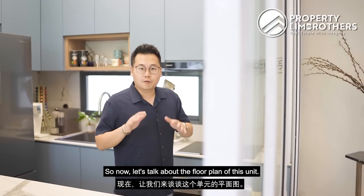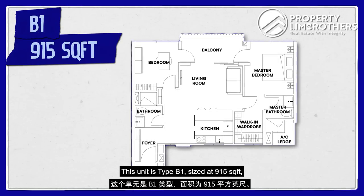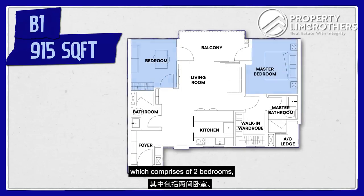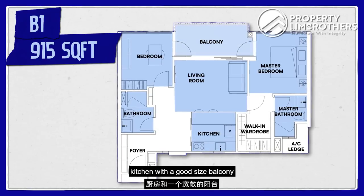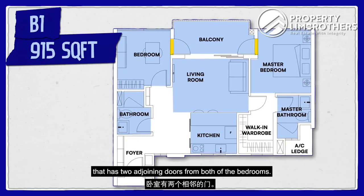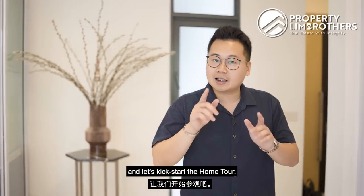So now let's talk about the floor plan of this unit. This unit is type B1, sized at 915 square feet, which comprises 2 bedrooms, 2 bathrooms, featuring a living area, kitchen, with a good-sized balcony that has 2 adjoining doors from both of the bedrooms, and lastly, the study room. So enough of the hard facts, and let's kickstart the home tour.